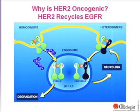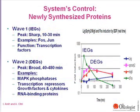One manipulator of the system is HER2. Because when HER2 is overexpressed, it makes heterodimers that switch the EGF receptor. Not anymore does it go through the endosome to degradation in the lysosome, but it recycles back once again to the cell surface. This is a negative feedback control, which is defective.